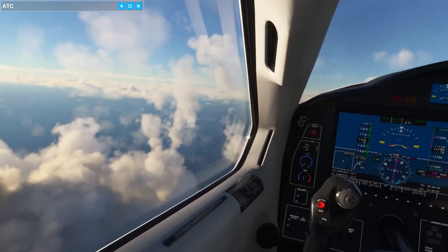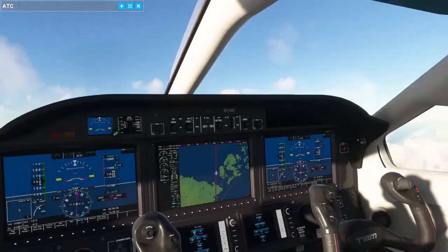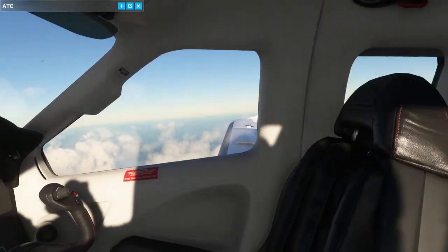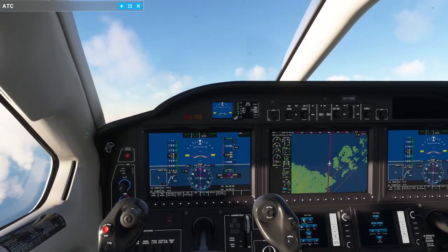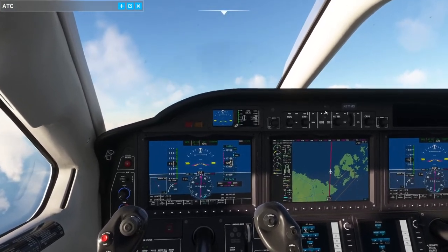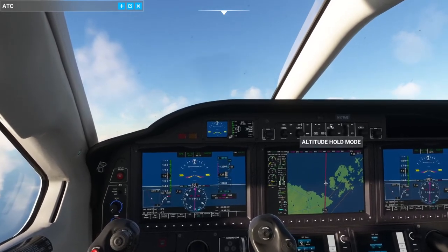There's not really much to look at apart from clouds at this point because we're just flying over water. So if you're watching this not live or after the event, I guess this is probably where you want to just fast forward.